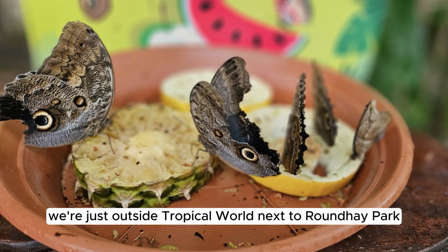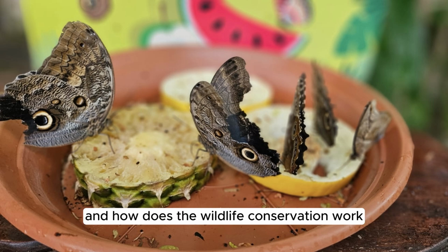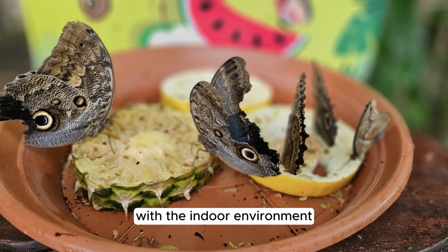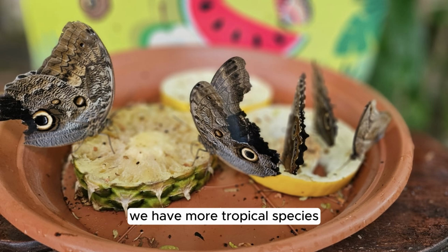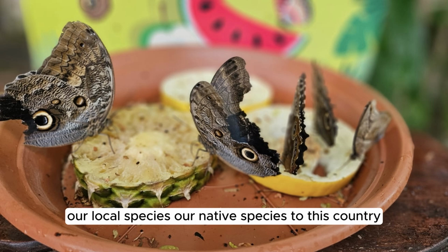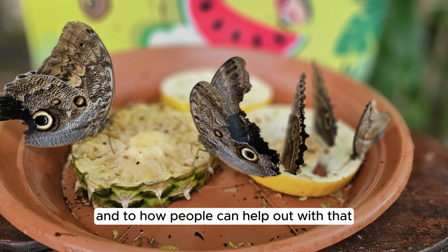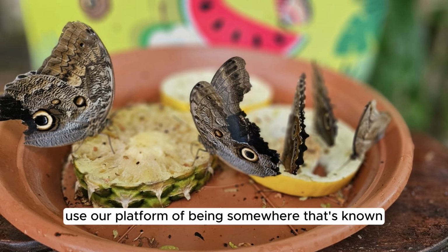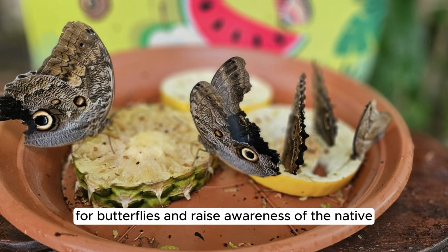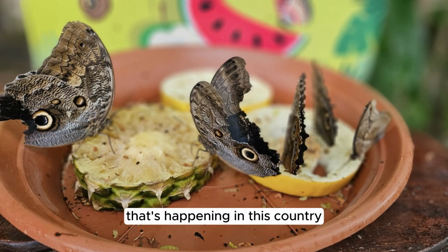We're just outside Tropical World next to Roundhay Park. And how does the wildlife conservation work fit with what you're doing here with the indoor environment? We're quite famous for our butterflies here. We've always been a large butterfly house with more tropical species. So we're just trying to raise awareness of our native species to this country, and how people can help out with that. It's really important for zoos and collections to be doing conservation for native wildlife as well as for wildlife overseas. So we're trying to use our platform of being somewhere known for butterflies to raise awareness of the environmental impacts happening in this country as well as abroad.